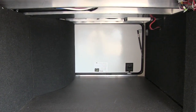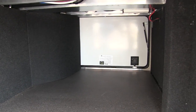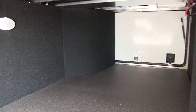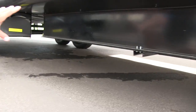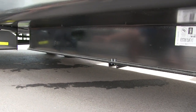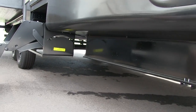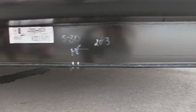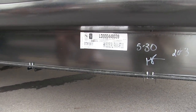And take a look at the size of the pass-through. It is absolutely massive. The reason for that is because Montana utilizes what they call drop frame construction. If you take a look underneath here with me, you can see kind of how this I-beam right here stops short, and then there's another I-beam that goes the rest of the way back. So they bring the I-beam here, they drop down with the smaller one, run that the rest of the way. It's extremely strong, and it gives you, again, that huge pass-through.